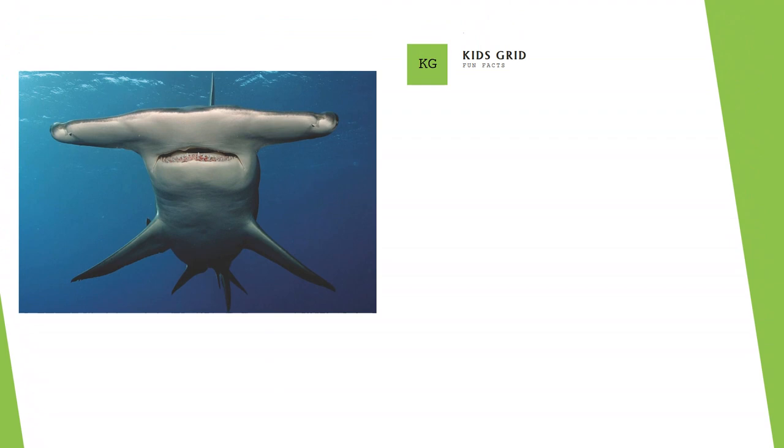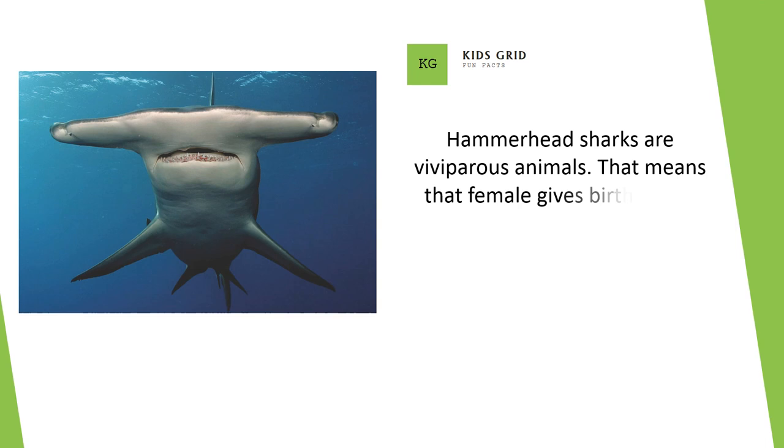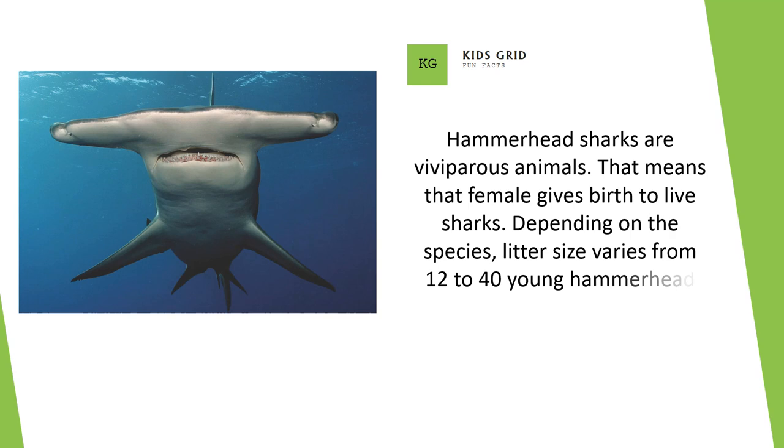Hammerhead sharks are viviparous animals. That means that female gives birth to live sharks. Depending on the species, litter size varies from 12 to 40 young hammerhead sharks.